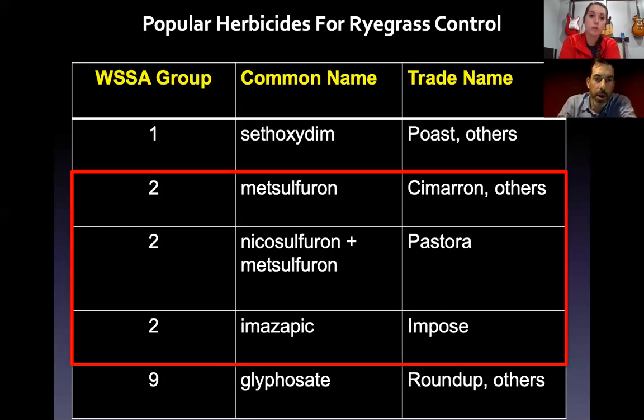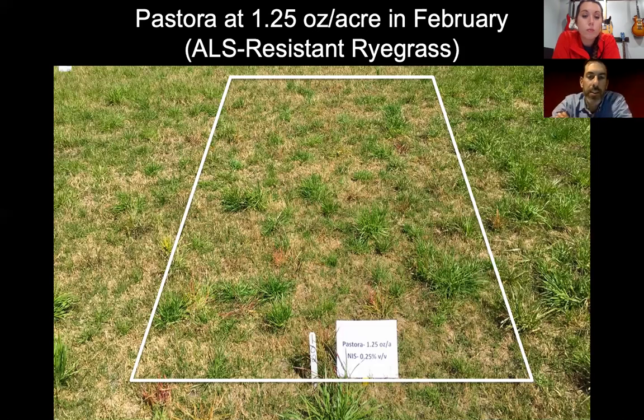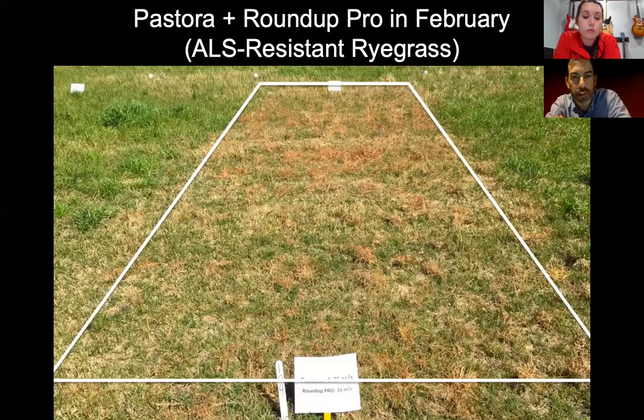So what we are seeing the most consistent control with, if we have Pastora resistance or ryegrass with resistance to group 2 herbicides, sulfonylureas, is coming in with a tank mixture of Pastora with Roundup in January or February, once the ryegrass is actively growing and starting to exhibit some shoot growth. That's when we're spraying it out. We're getting very good selectivity. Going too late in the winter or springtime when we have warm temperatures can delay Bermuda grass green up, but coming in with Roundup, keeping that rate at about 8 ounces per acre to 10 ounces per acre with a product like Roundup Pro, you can get very good selective control with Pastora to get that ryegrass removed from those fields so it's not competing with that Bermuda grass during spring transition.